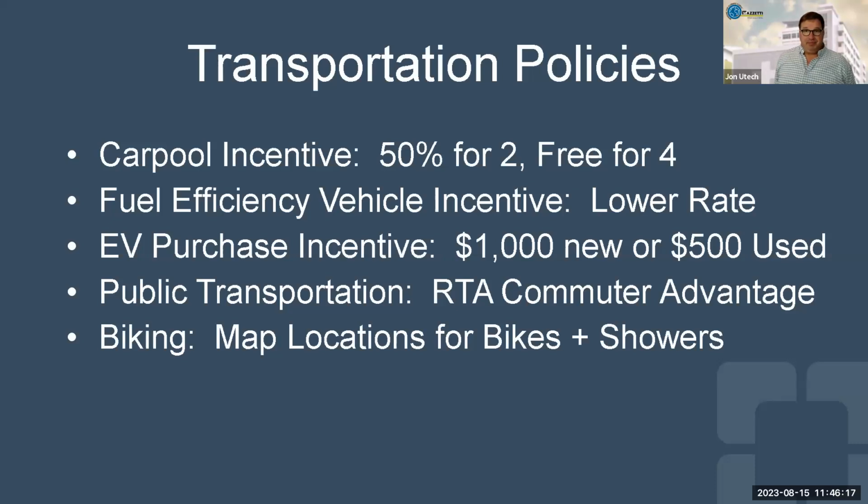Carpooling. If two people carpool with a space, it's a 50% discount for two, and it's free if 4 people carpool. We give people a lower parking rate at our main campus where we charge for parking. We have about 25,000 people working. If they drive a fuel efficient vehicle, they get a lower parking rate.